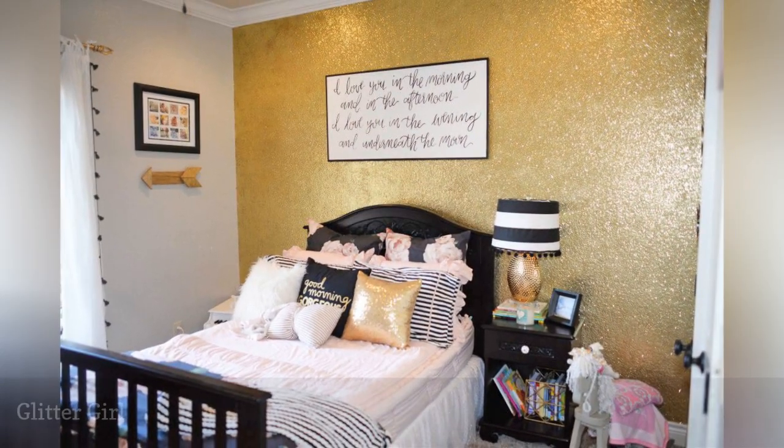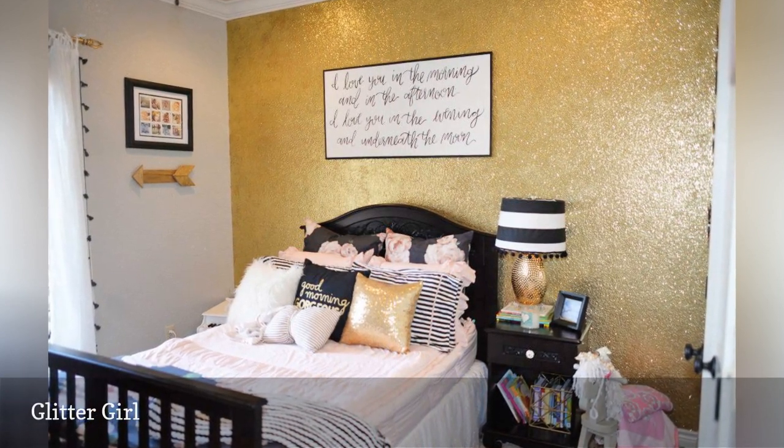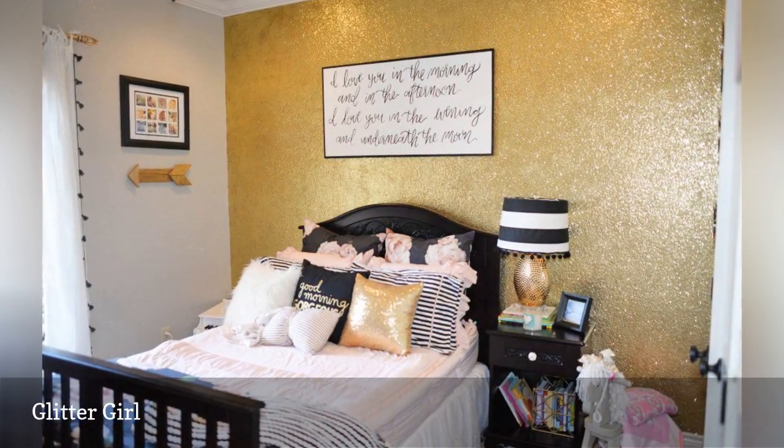She puts the sparkle in your life. Why not add a little sparkle to hers with a shimmering gold glitter wall?